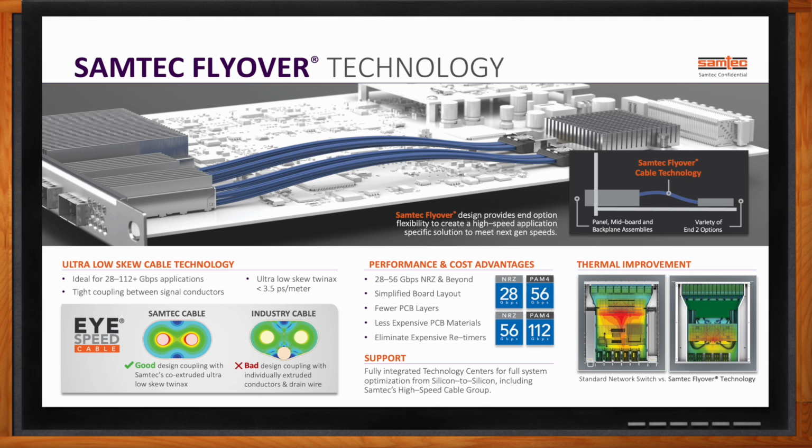The manufacturing of the cable supports tight coupling between the signal conductors, and it also offers ultra-low skew of around 3.5 picoseconds per meter. How are we able to achieve that? Well, if you look at the illustration on the lower left-hand side, you'll see that we do not have a ground wire.